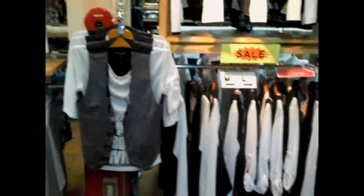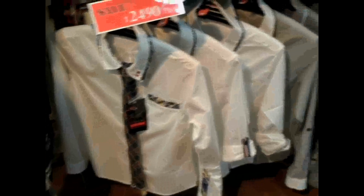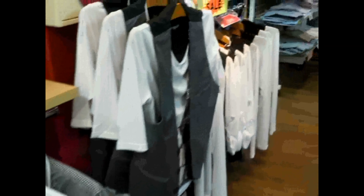As are the waistcoats. Waistcoats are popular in winter and summer. The guys love them. As are shirts and jackets and things trimmed with a bit of tartan. I don't know why tartan. There's no connection between Japan and tartan, but just a fashion thing, I guess. A little bit of tartan trim on shirts and jackets.